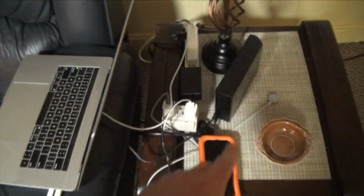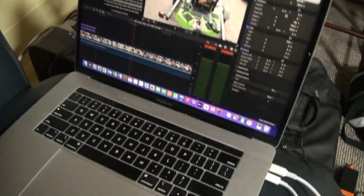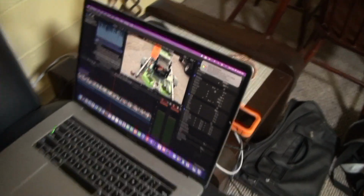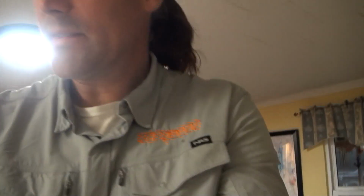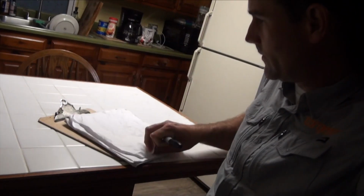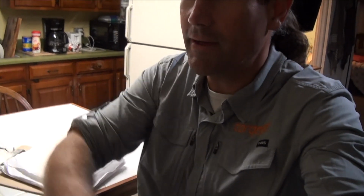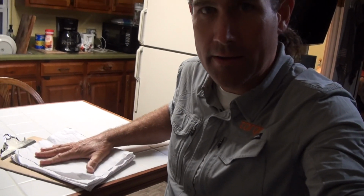I'm editing, right? I have my mobile editing station here with the external hard drive and the MacBook Pro, but all that technology doesn't always do as good as a clipboard, some scrap paper, and a Sharpie marker. There's something that I'm going to show you here, and then we're going to go and look at the footage of what I did on the river.